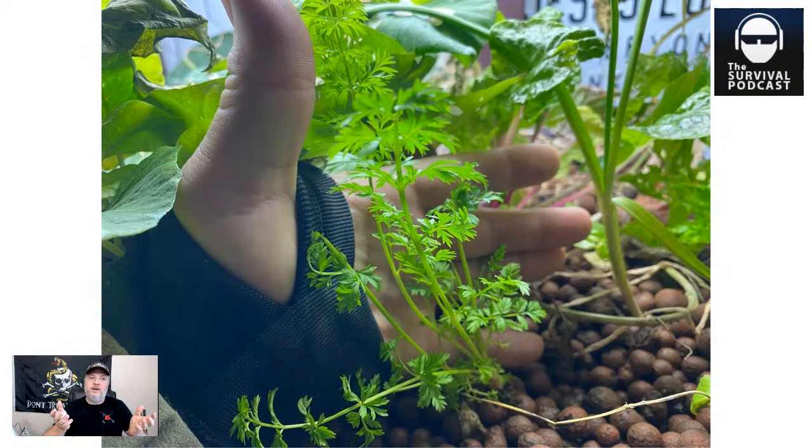Green onions. When I buy green onions, I never even put them in the refrigerator. They go straight into my system, and I cut the tops as I need them. It's like a never-ending onion. Watercress. I buy living watercress in the grocery store when we're out. Maybe we lose it to the winter or something. Throw a couple plugs of it into the system. It starts growing. There are so many things that we can grow.